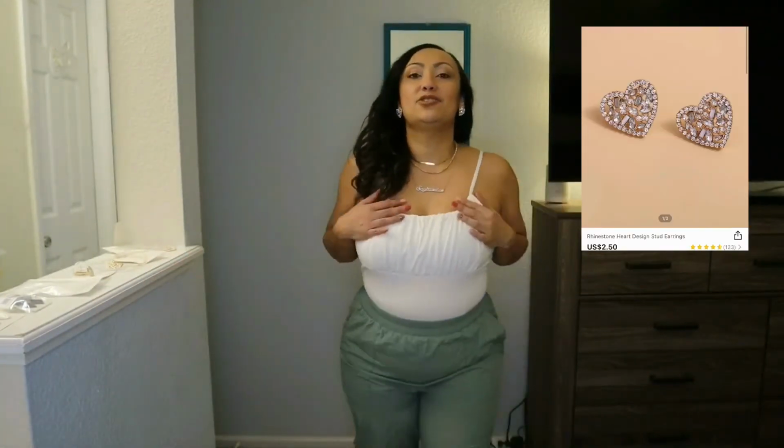So I actually ordered these in a black pair as well. Those will be coming to you in part 2 of the Shein haul. I forgot to mention the earrings. Look at how pretty these earrings are. Oh, I love them. And it is so comfortable. I love the fact that none of this is sheer. Because it has this ruched detail in the front, it is not sheer at all. Even down here is really not sheer.